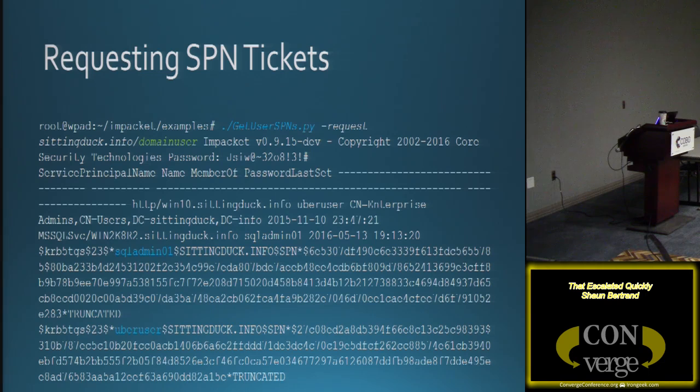Okay, now what's in this ticket? Let's dissect this a little bit. First of all, this is what's called a KRB5 TGS, a Kerberos 5 TGS hash. If you're familiar with NTLMv2 hashes, if you're familiar with other hashes, this is a very long hash, okay? And I had to truncate it because it wouldn't all fit on this screen. So what does a long hash mean? Generally harder to crack, right? But not all the time.